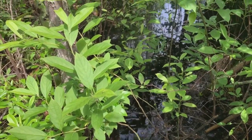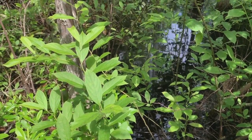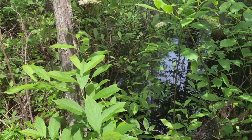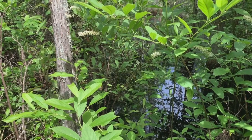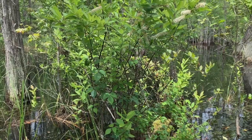So to just try to give you a feel for this vegetation I'm trying to make my way through, it is dense. And that is quite characteristic, especially of the margins of many of these Carolina bays. But there is beauty within this crazy dense network of plants.